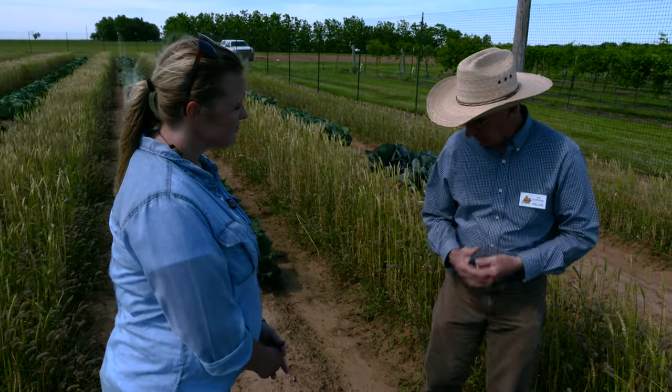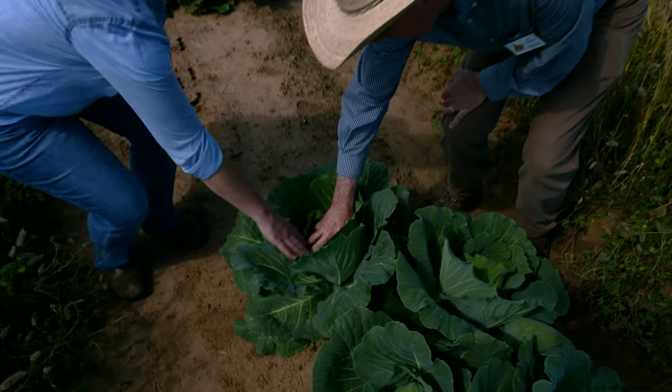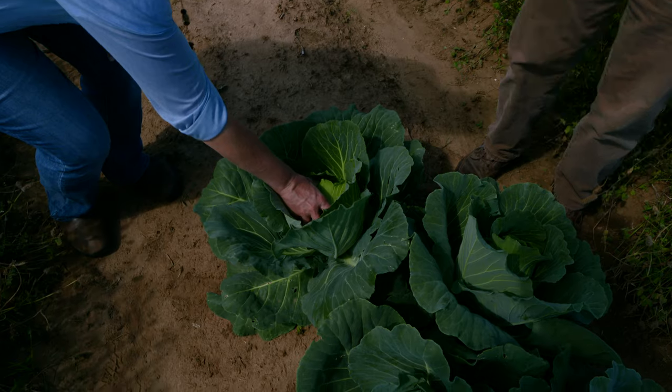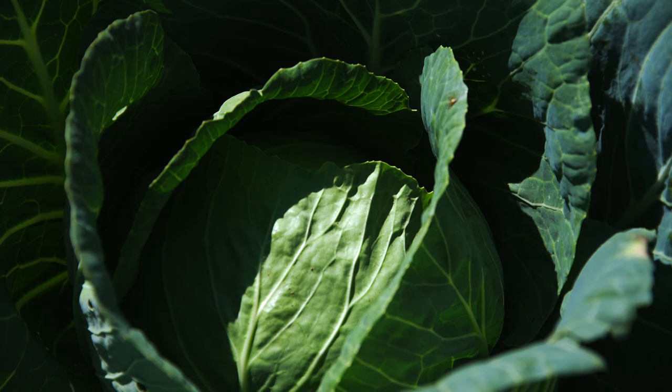Well, one thing we look for, like on this head, and it's not quite done, but the head, if you squeeze it, it's very firm. And so it's fairly dense. And we'd like a head of cabbage that's got a nice shape to it.